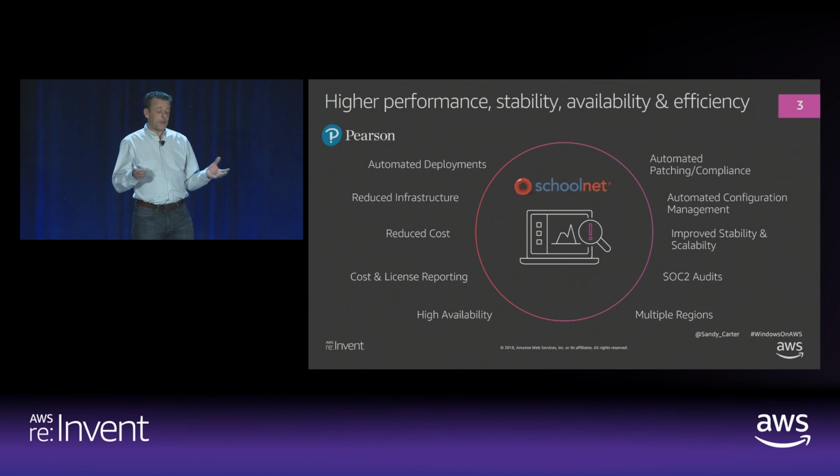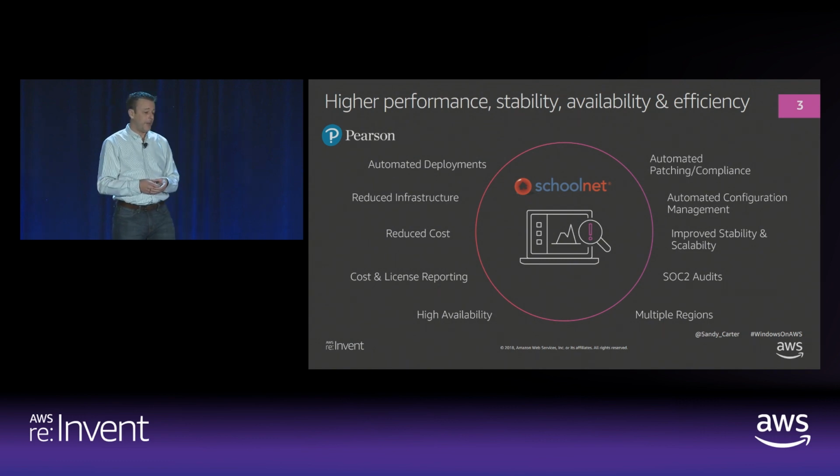High availability, so rather than have that traditional DR type of approach, we have gone active-active across the AZs on the East Coast, so the East region. And we also have cross-site replication for any regional type failures. Automated patching and compliance, something else we were able to get in there. Automated configuration management, improved scalability and stability.